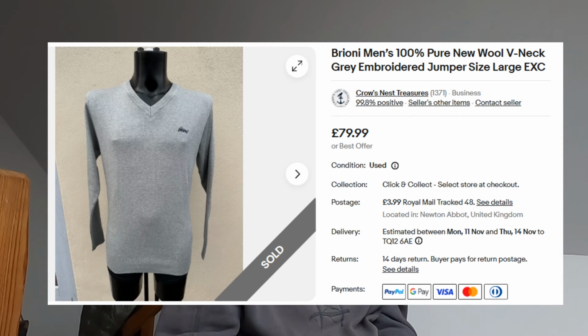This is a pure new wool jumper. So it's not merino, it's not cashmere, it's just basic wool. But the quality was absolutely fantastic. Super good quality, stitching just on point, everything tip top. Yeah, £65 plus postage. And I paid a fiver for that in a charity shop. That really is quite expensive, so they just didn't know what it was.